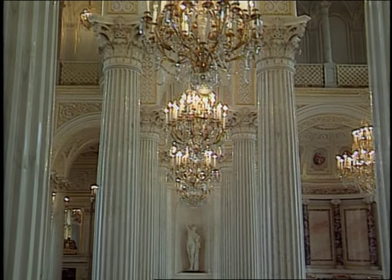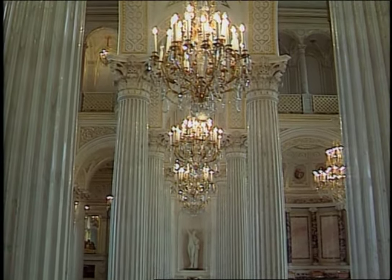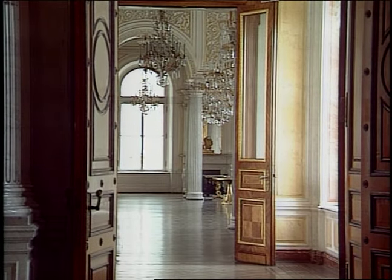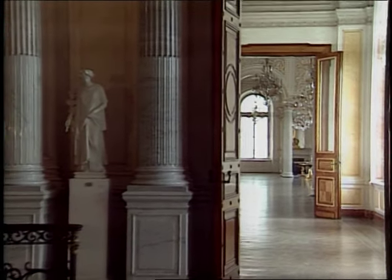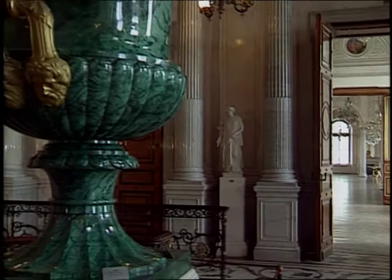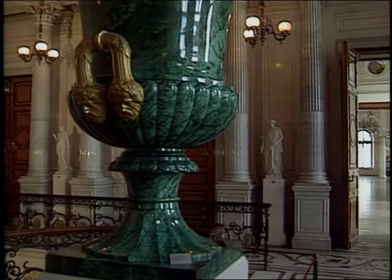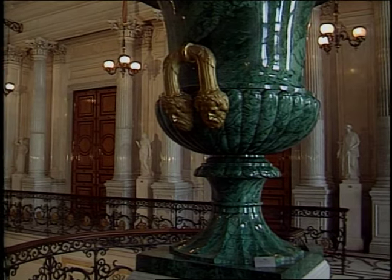This time, architect Yuri Felton joined Raphael Loggia to design this new structure to house Catherine's ever-growing art collection. Construction would span the years between 1771 and 1787. The rooms that follow at the Large Hermitage are preserved just as they were originally designed.